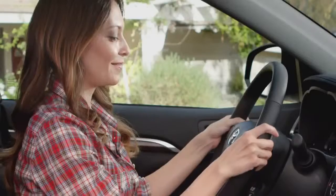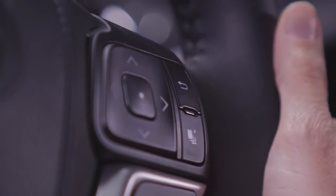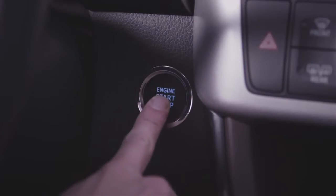And standard on the XLE and Limited grades, there's a cool new 4.2-inch LCD type color multi-information display. To turn on the MID display, first press the button on the right side of the steering wheel that looks like a stack of pages. Again, the ignition has to be on to cycle through the menu.